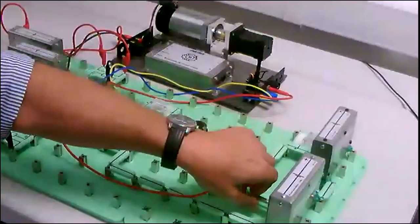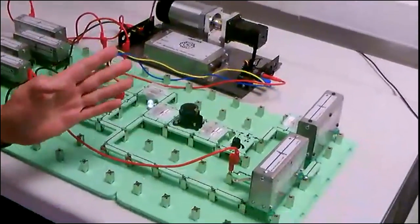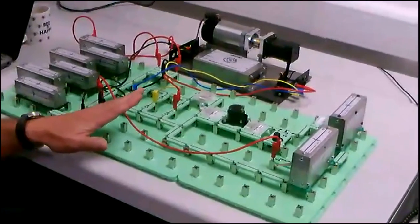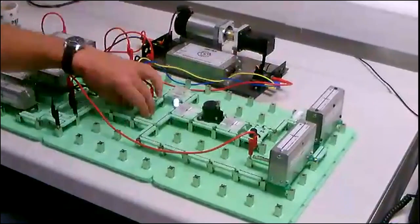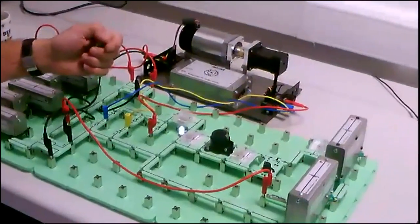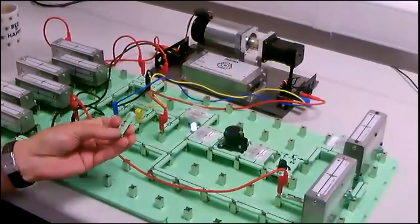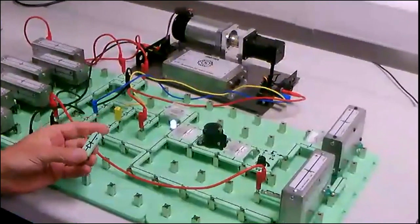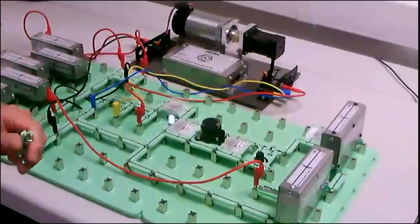So we'll turn that off again. Now, what we can do, of course, is we can start to teach all sorts of faults. So one nice fault to show, actually, is if you remove one of the diodes in the 3-phase rectifier, the system works pretty well. And even if you remove 2 of them, it still works a little bit, right?